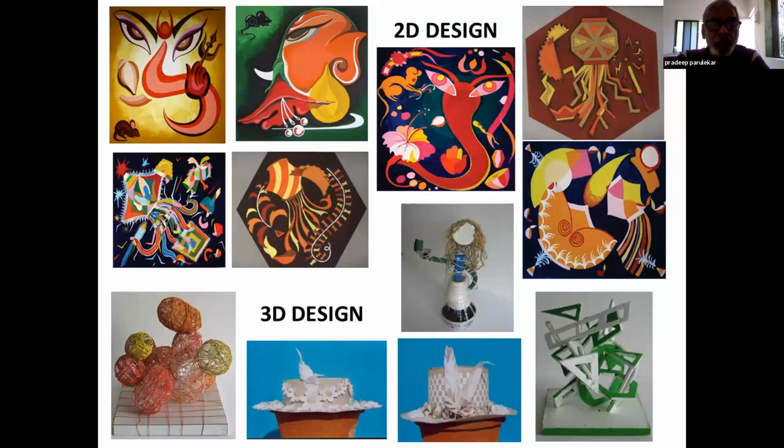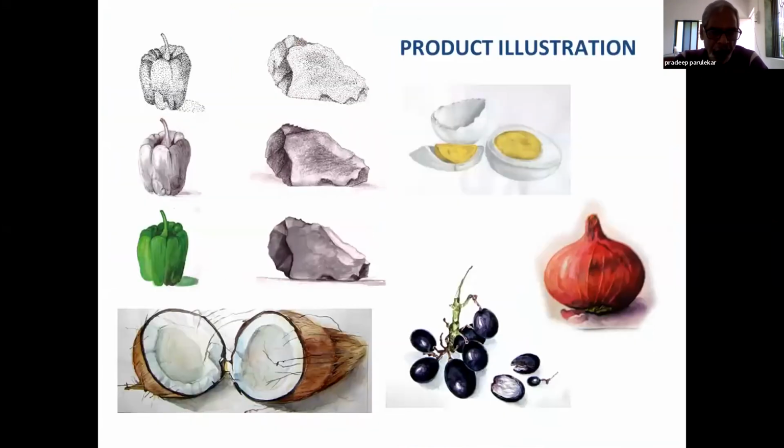As you see on the screen, this is the basic design created by our students, and design consists of 2D and 3D. You will be having a glance and visuals of 2D and 3D, which are very important in the field of advertising. This is also a basic training where the rendering techniques and all are taught to the student, and where they get the confidence to go further.